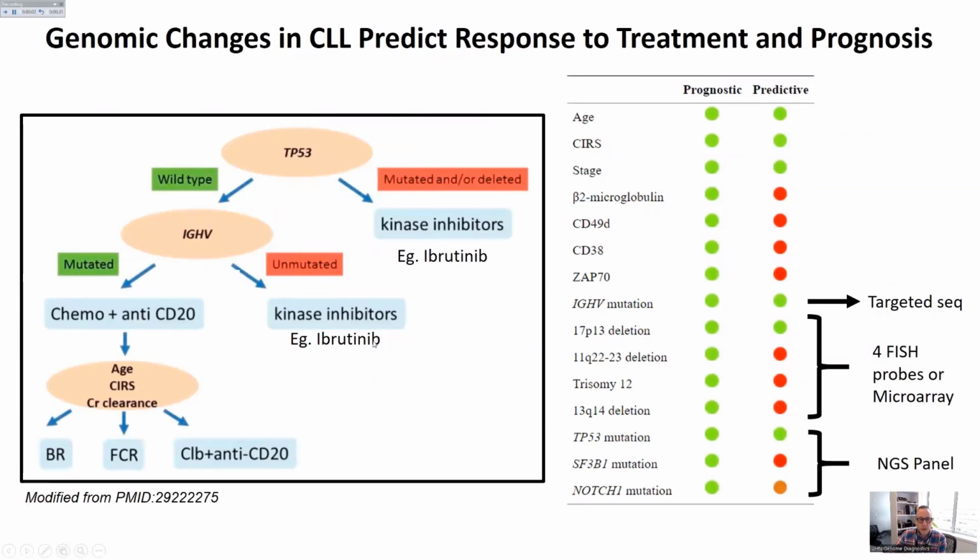In addition to these prognostic informations, genomic variants also predict response to treatment. So unmutated IGHV, TP53 deletions, and also TP53 sequence variants don't respond to chemotherapy, but will respond better to treatment with kinase inhibitors such as ibrutinib.